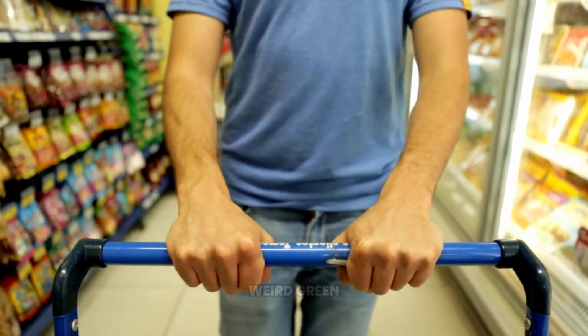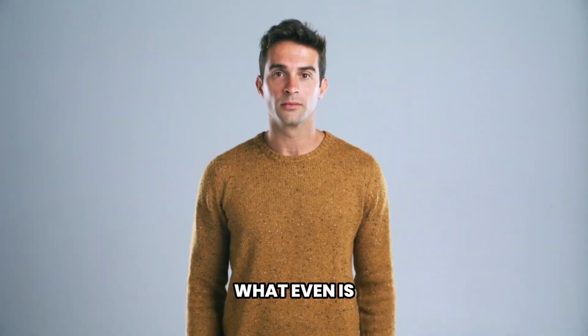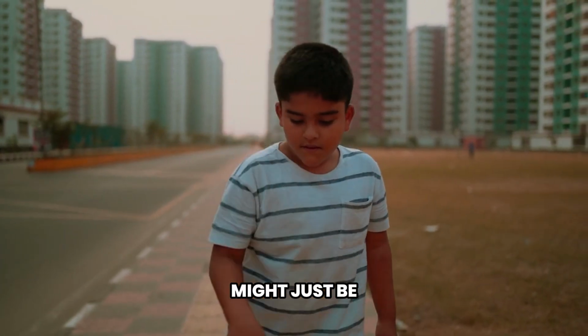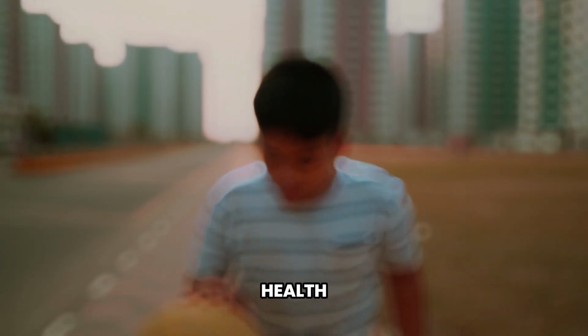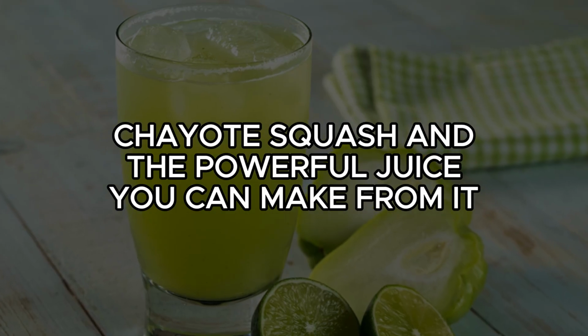Have you ever walked past a weird, green, wrinkly-looking squash at the grocery store and thought, what even is that? Well, that little guy might just be your new secret weapon for better health. Today, we're diving into one of the most underrated superfoods in the produce aisle, chayote squash, and the powerful juice you can make from it.